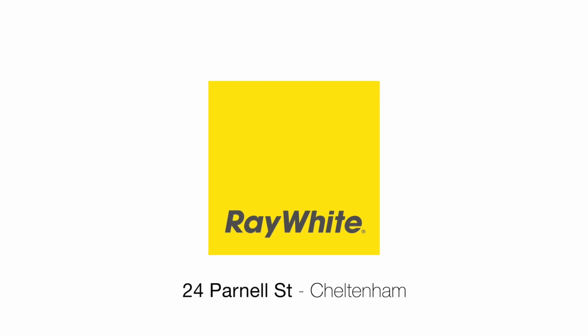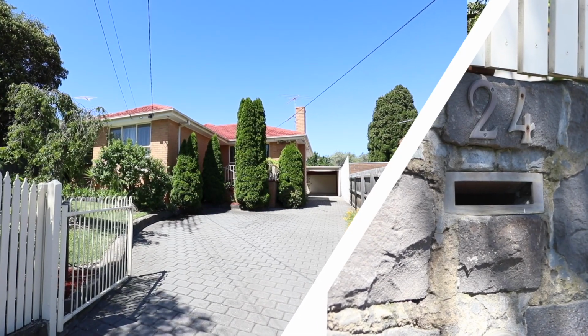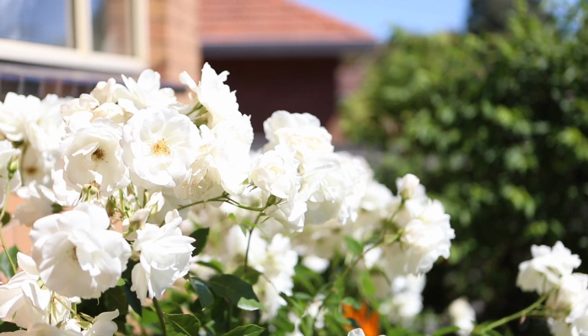What growing family wouldn't enjoy this huge home? If you've recently discovered that you've outgrown your family home, then this one is perfect for you. Spread out on about 692 square metres of elevated land in Cheltenham.